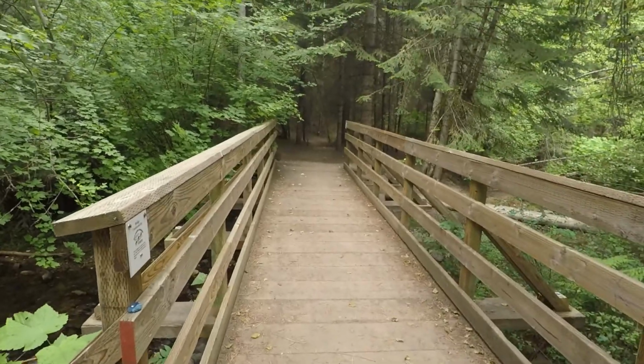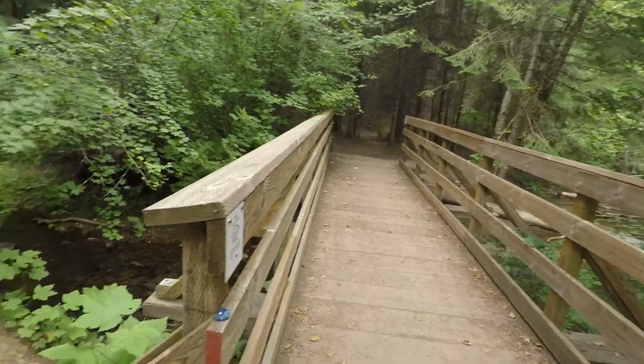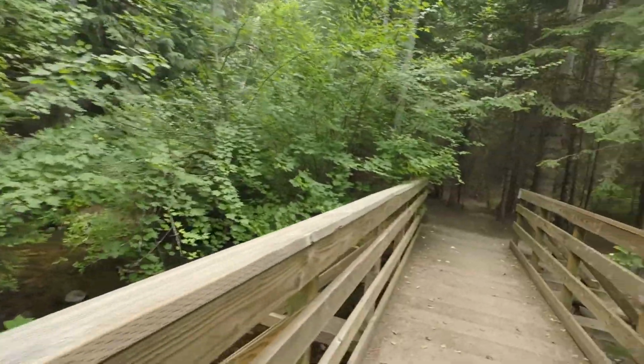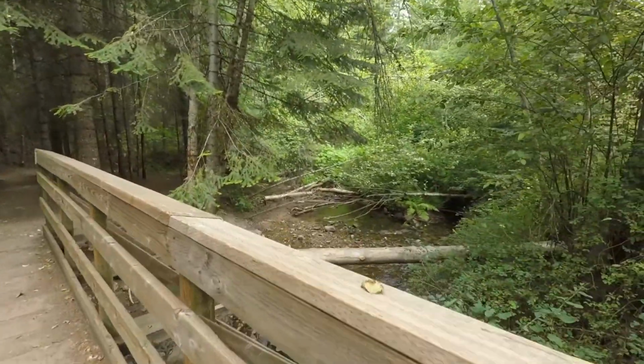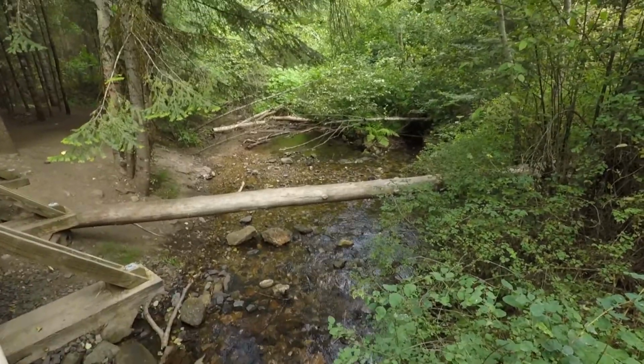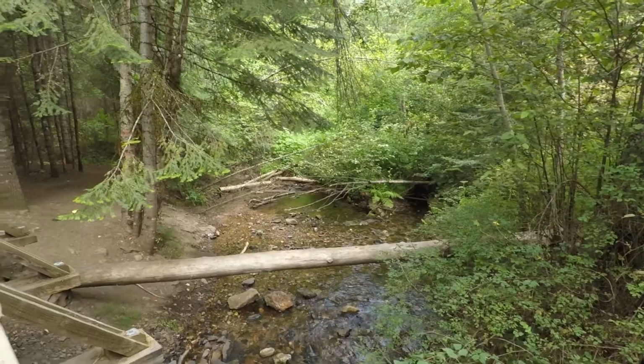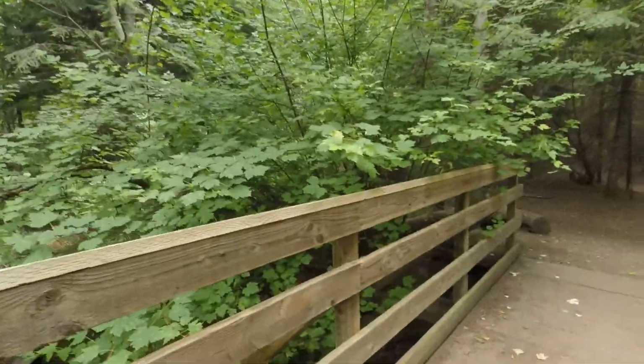Here's the horse bridge and Liberty Lake Creek. It's running a little low, but it runs all year long, and it's really gorgeous.